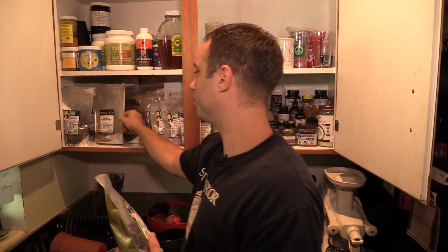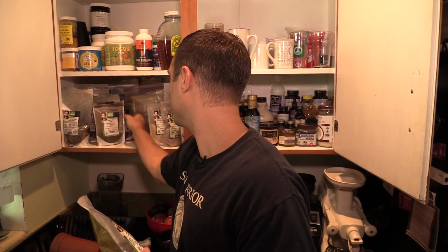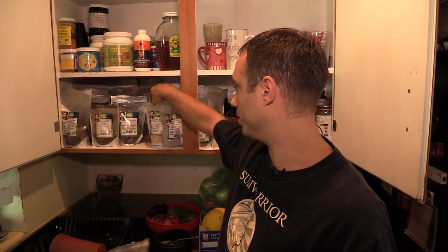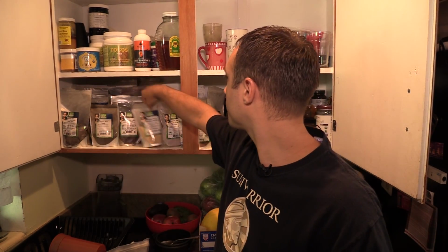And I'm not going to go through everything and what everything is, but basically we've got a bunch of different powders in here, and they're all just different foods that have been made into a powder form. A lot of times you get vitamins from the store, they're synthetic vitamins. They're not derived from food. This is basically like vitamins, but instead of being in little pills, it's in bags. And instead of being synthetic, it's actually just food turned into a powder.